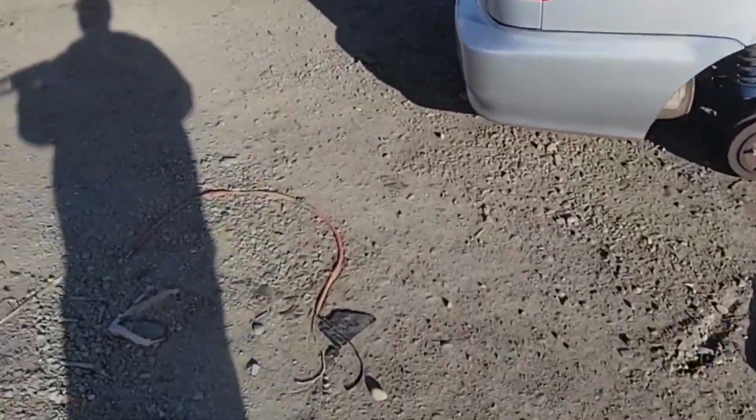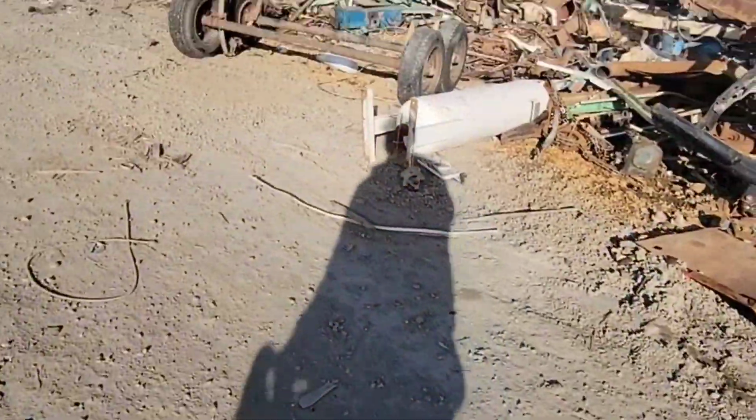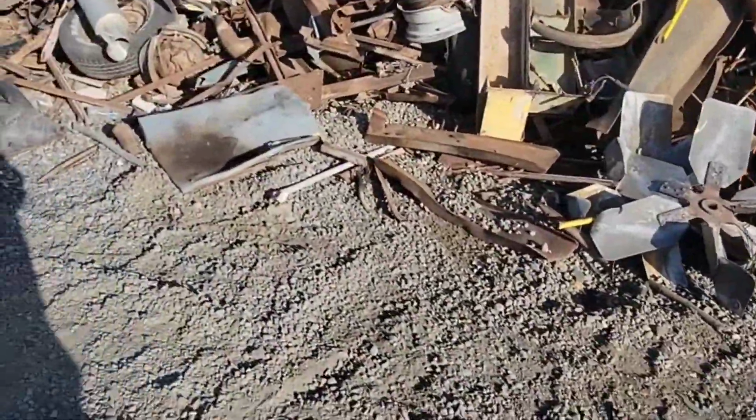Looks like that's the end of my car exploration, my junkyard exploration, I should say. It's quite an interesting adventure. I mean, the first time was even better because there was more stuff, but I guess I got what I wanted. I went to other junkyards for this simple piece. They didn't have it, but this one did. Well, I guess that's it. Might come here next time.